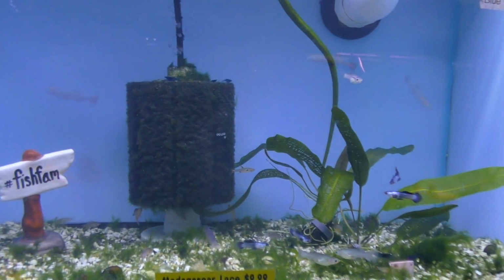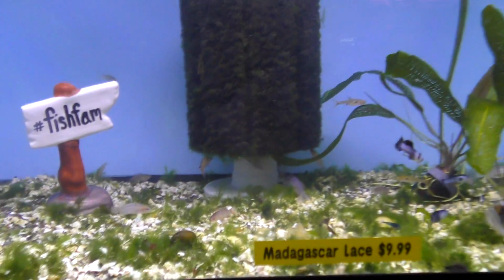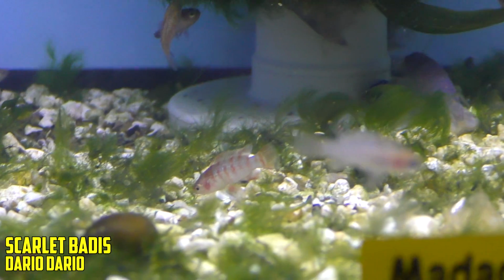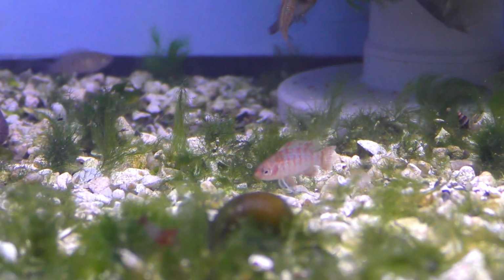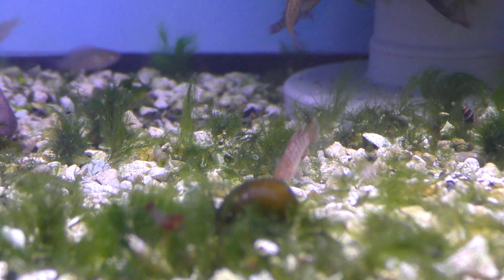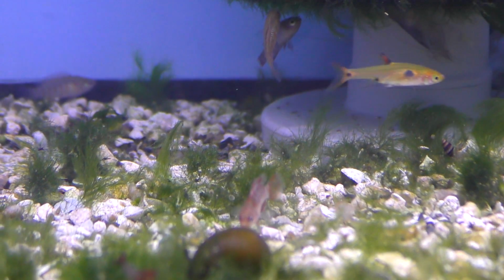All right, the number 1 pick for today's top 5 for a 5-gallon aquarium is the Scarlet badis. You can see one right there. They're kind of like having a tiny cichlid. They only get about an inch and a quarter. They're real territorial. You can see that's a pygmy spotted rasbor. It looks like a giant next to it.